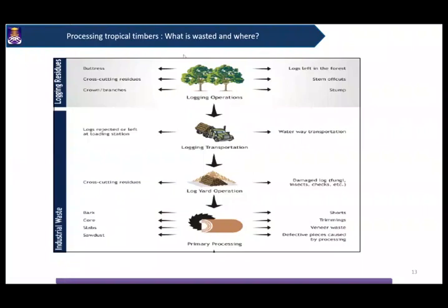Processing tropical timbers, what is waste and how much? From the logging residues, we can see the residues from the logging operations, and then the industrial waste comes from the logging transportation, then log yard operation, and also from the primary processing.